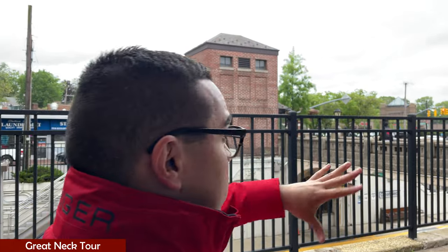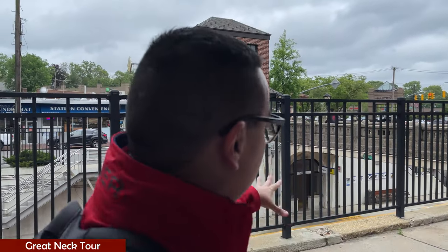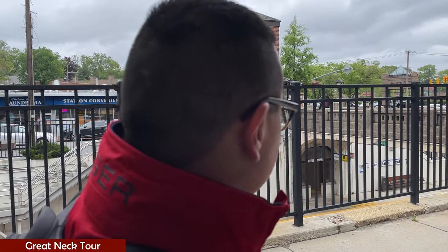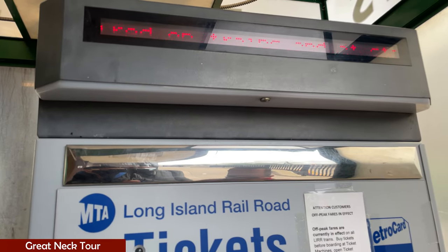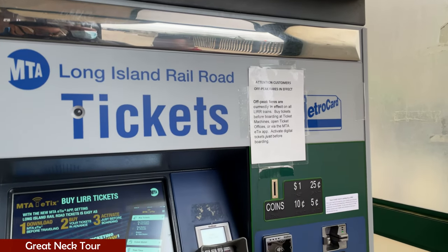So over here, you could say is also the station plaza itself, because you're going to notice that once we exit through here, we're going to actually be entering the overpass that leads us to the Great Neck Station. So over here, we have your other set of TVMs. This is another classic TVM. Once again, the same features. Once again, this looks great.